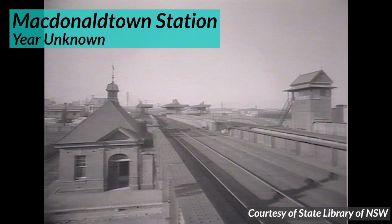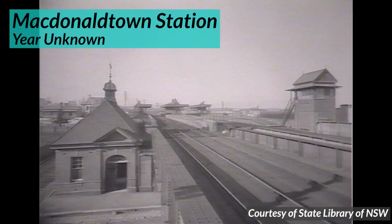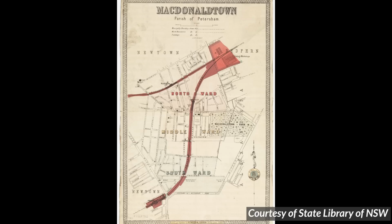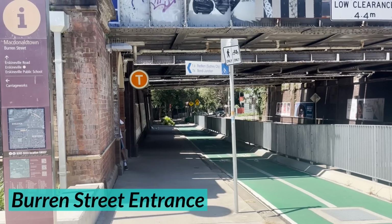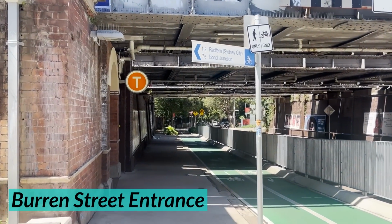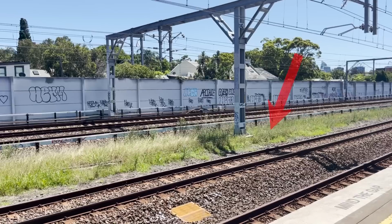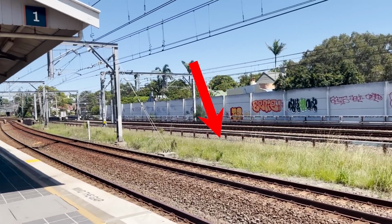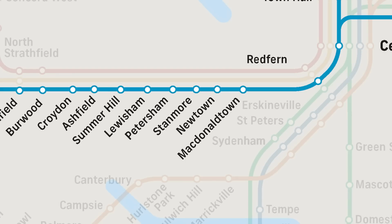The main suburban line was constructed and opened in 1855, with Macdonaldtown station being added to the line in 1878. Macdonaldtown as an area was first subdivided in 1846, named after a Mrs. Macdonald, who was the wife of the man who owned the land. It became an official suburb in 1872. Macdonaldtown station itself exists in an island platform arrangement, but it has only one blink and you'll miss it entrance, from Burren Street. It actually used to have a second island platform, located right over there, but this was demolished in November 1985. Macdonaldtown currently lies on the T2 Inner West and Leppington line.